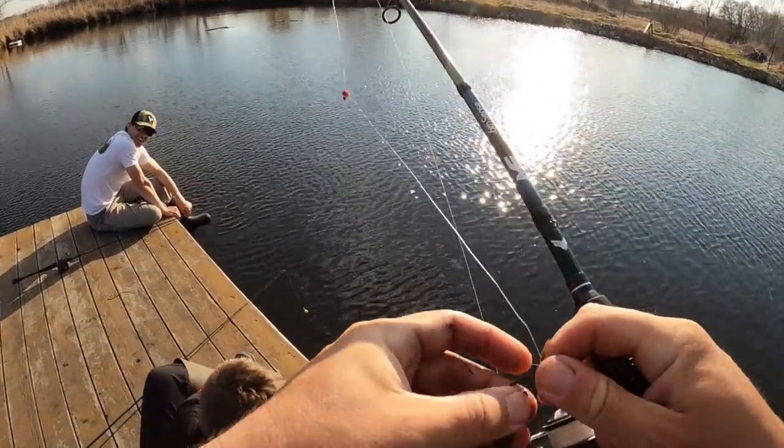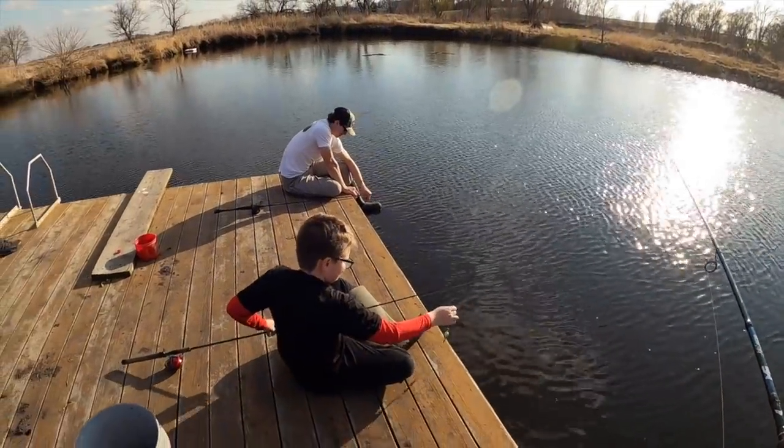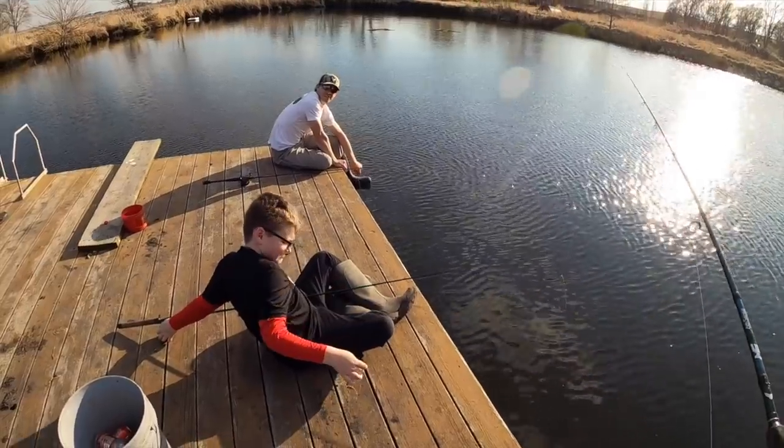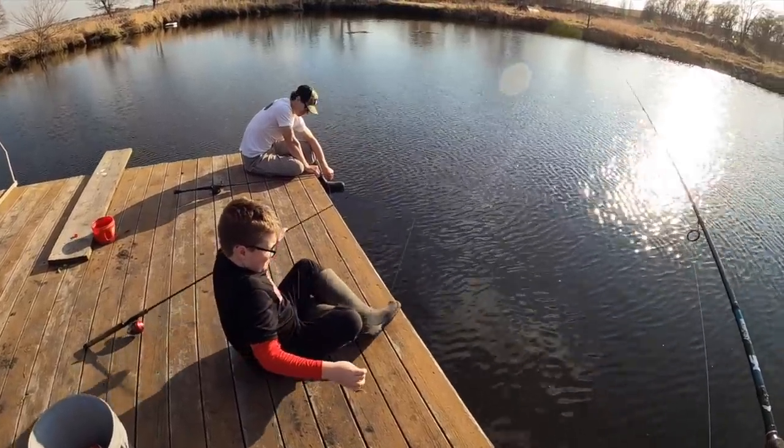Don't care about the boot. So would these bullheads be considered an invasive species? Even though they're game fish, they're invasive to this pond, right?